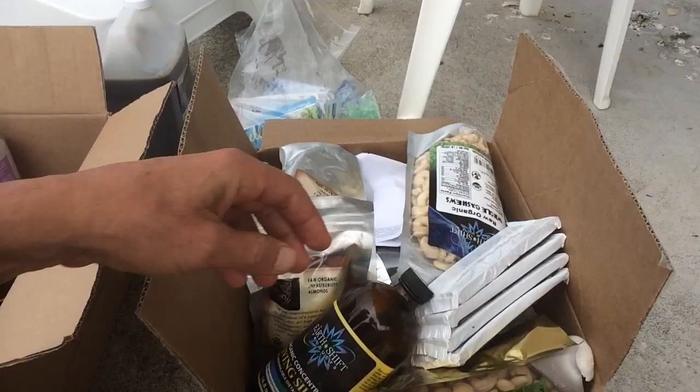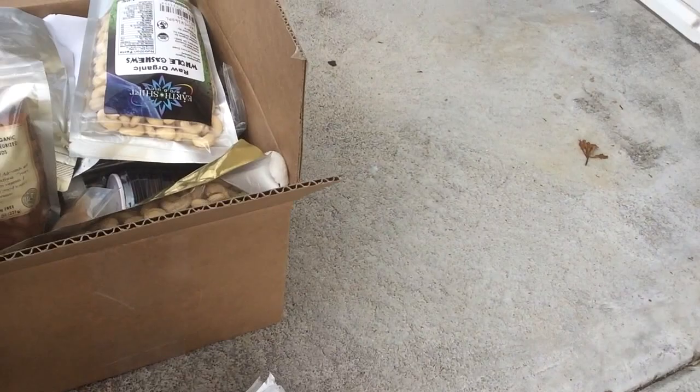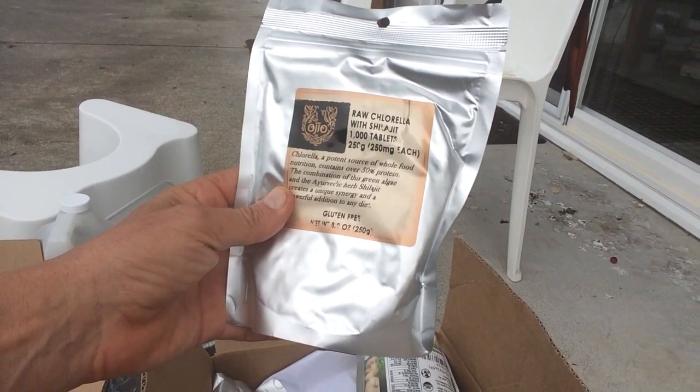This is cacao butter, excellent to go ahead and put on your body to shave with. Living silica, an essential internally and externally. Cacao paste works really good if you're hungry. Just eat a little piece of that with like a banana or something, and that'll curb your appetite when you're liquid fasting. These are a new product that we have, raw chlorella with shilajit.